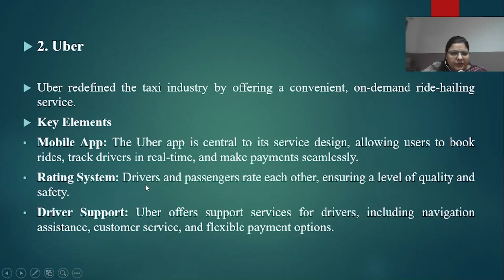The second one is the rating system. Drivers and passengers rate each other, ensuring a level of quality and safety. Here, driver and passenger both are safe, with the quality and the safety they are providing. Then there is driver support: Uber offers support services for drivers, including navigation assistance, customer services, and flexible payment options.